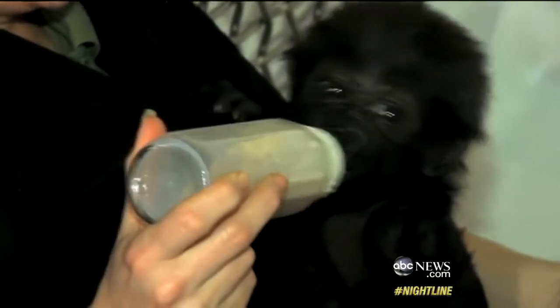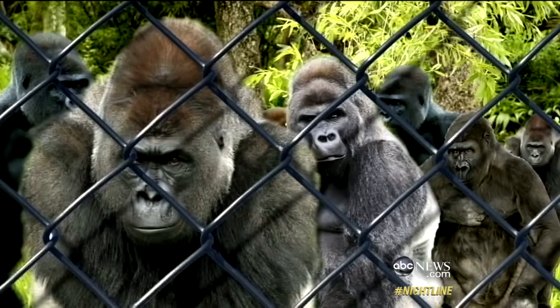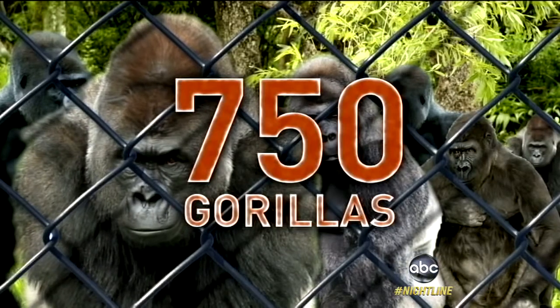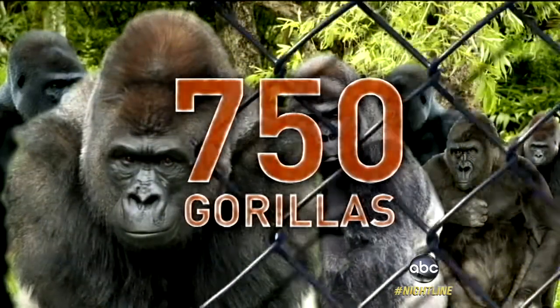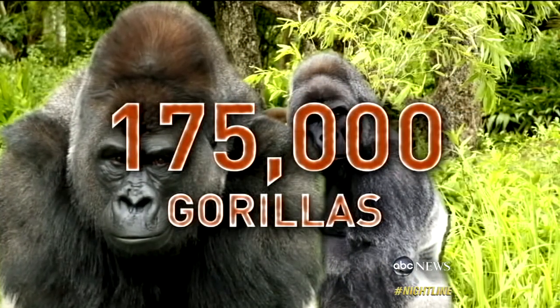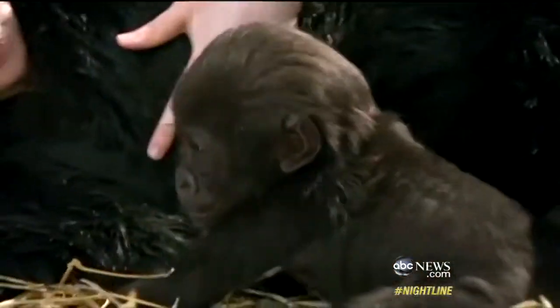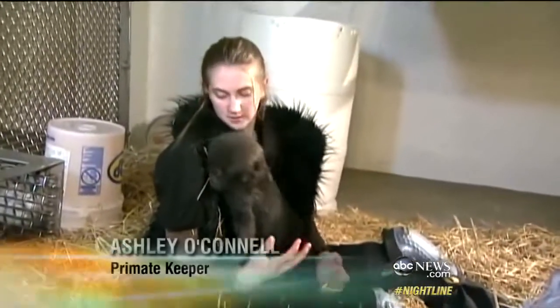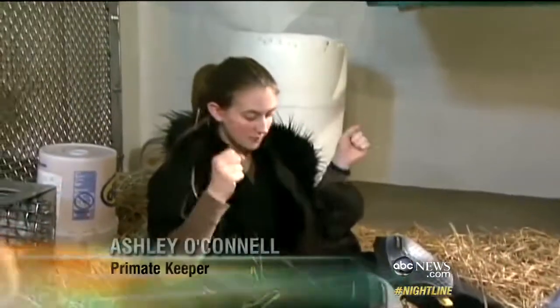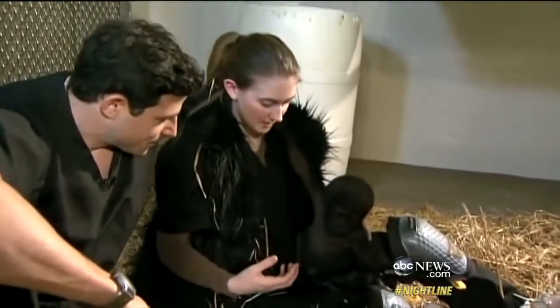This surrogacy is a system that has worked over a dozen times, says Evans. One of the reasons the population of over 750 gorillas in zoos is thriving. In the wild, the estimated population of 175,000 gorillas is declining. Surrogates like Ashley O'Connell are here round the clock. Most of them can't help but be smitten. Working on climbing. A couple weeks ago she was pulling up with her arms, and now her arms are stronger, so she's pulling up more with her legs now.